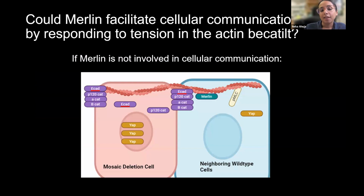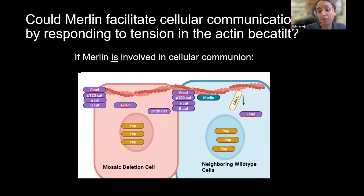And we decided to use the same mosaic deletion system to evaluate this. Our reasoning was that if Merlin is not involved in cellular communication, we would see defects in our deleted cell. We might see intracellular E-cadherin and higher levels of YAP, but the neighboring cell would be fine. If, on the other hand, Merlin is involved in cellular communication, we would expect our neighboring wild-type cells to have higher levels of YAP and maybe defects in junctions as well.